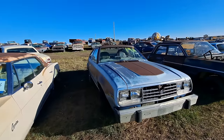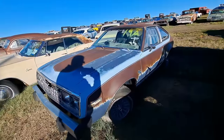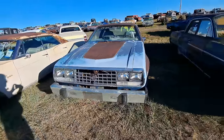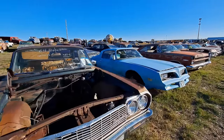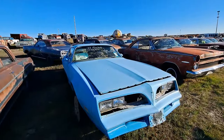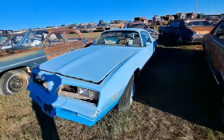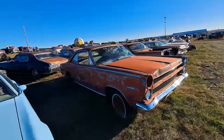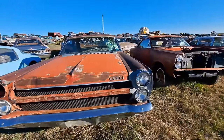Here's a 79 AMC Spirit. That one looks really solid. Looks mostly complete. The plastic grille has some damage. Here's a 64 Bel Air, four-door. And a 77 Firebird, Skybird. Engine turns, it says. There's a 66 Mercury Comet Caliente. This is kind of a mid-sized car, two-door hardtop. Good-looking cars. No engine.